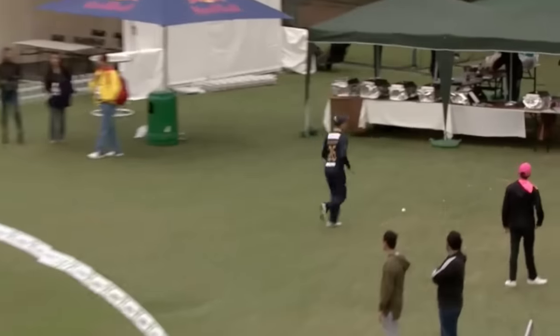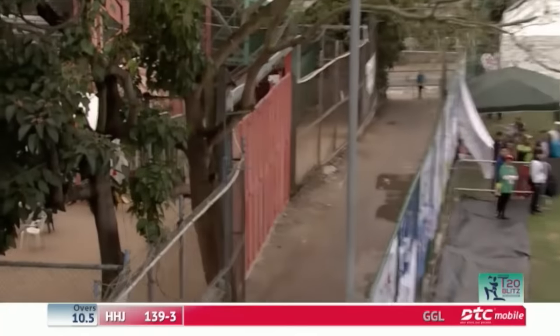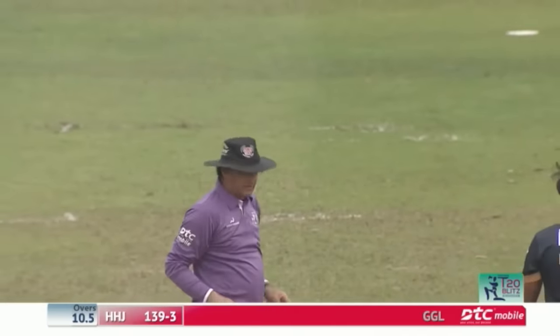And that one's gone straight up in the air. We'll have to see whether or not it's got the distance to carry for six. Yes, it does. For the last ball of the innings, Sammy on strike. Can he get to 50? Oh, he's carved that one straight down the ground, and that's 50 for him as well. That is gone into one of the neighbours' gardens.